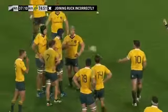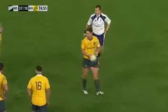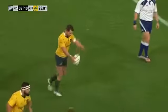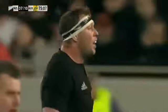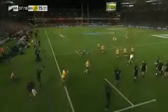I think you're looking at the scoreboard thinking, how did that happen? But it regularly happens, doesn't it? The impact off the bench, I know we harp on about it, but it's just so significant. Some of the work that Wyatt Crockett did in that movement was outstanding as well. He just comes on, gets on with his job and fulfills his role. And they're just so fit. They just keep coming and coming and coming. And the Wallabies, if they weren't expecting that, then they didn't do their homework.